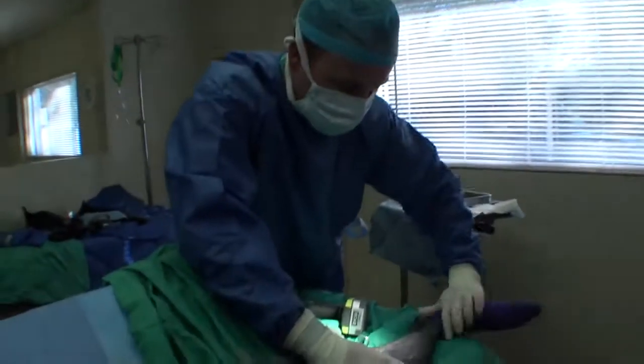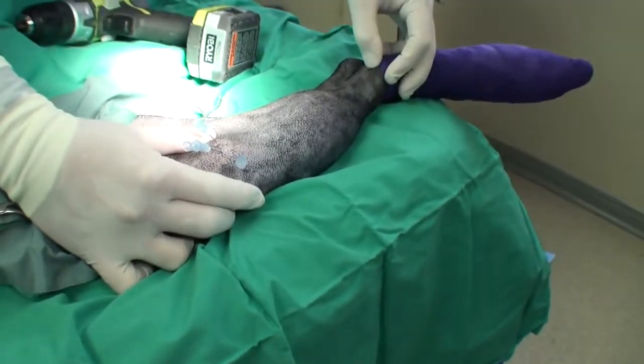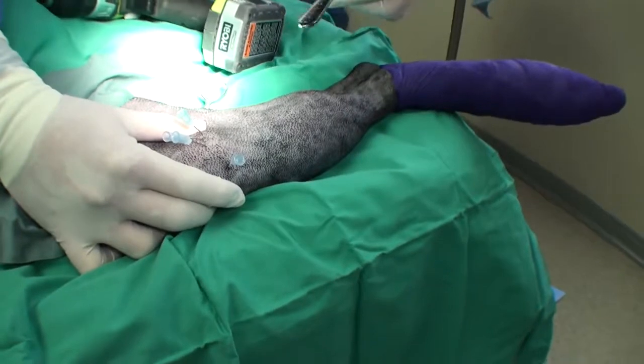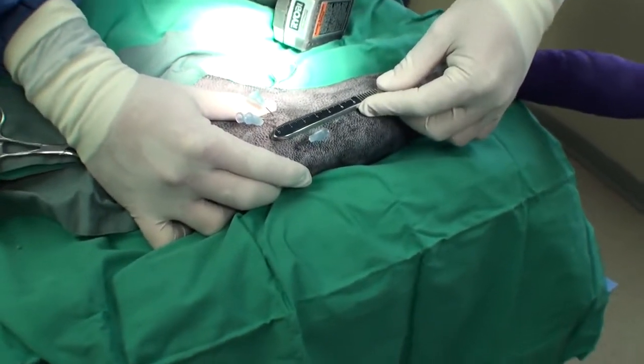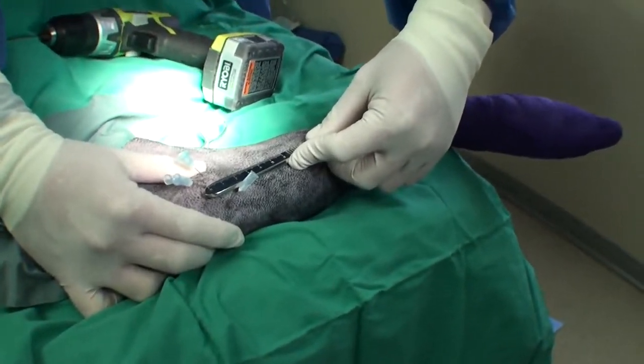Alright, we have her under anesthesia now, and this is Dr. Harper, and he is going to do an external fixator on her leg. Right now he is just marking where her joint spaces are, where the top of her bone is, and then we're going to go in and run some little rods in there and connect them externally to hold that bone straight.